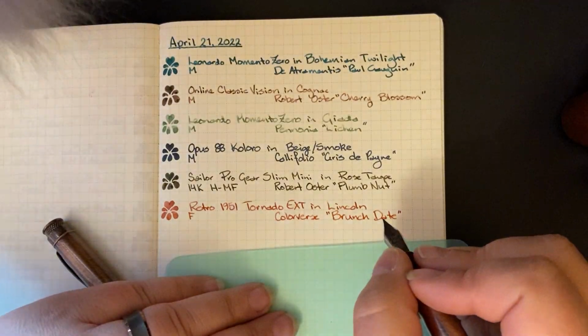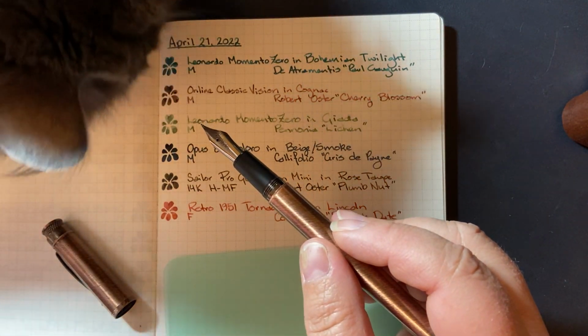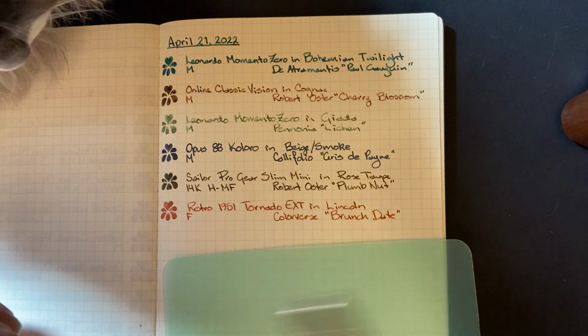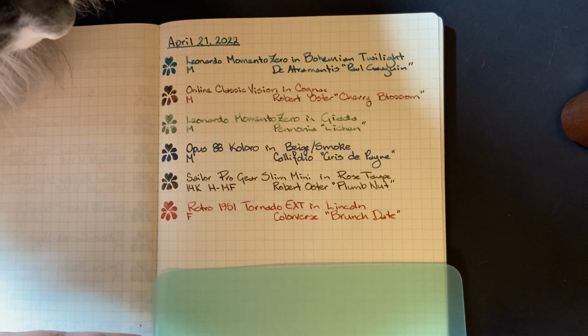Here comes the giant cat. I'm very sorry. Yeah, the poor camera cannot focus on that because she is right under the iPhone. That's Nell. You see a little bit of her in the top corner there.